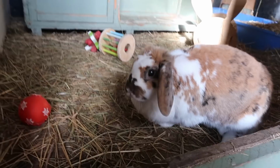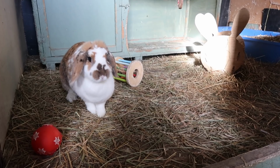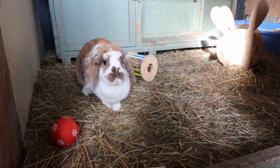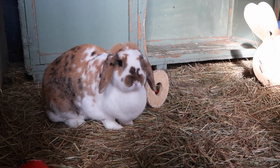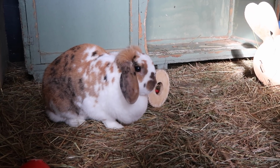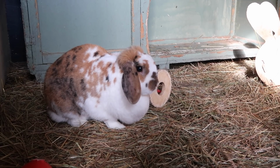Next we have Dottie. Dottie is again another rescue rabbit. She is quite big at the minute. She's a bit of a chunk. I think she's about 4 years old now, maybe 5. And she's a lovely bun. She's very inquisitive. She wants attention. She's probably the most human friendly of all of my rabbits.